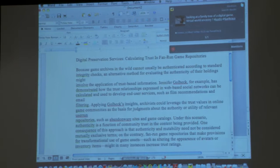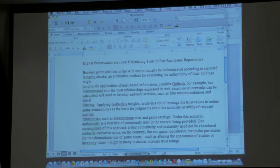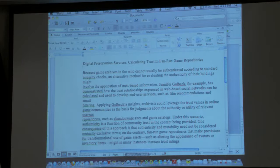So I'm thinking again about surrogates. Surrogates are proxies for what it is we really want to try to get at. So can we get at authenticity in a different kind of way? Digital Preservation Services: calculating trust in fan-run game repositories. Because game archives in the wild cannot usually be authenticated according to standard integrity checks, an alternative method for evaluating the authenticity of their holdings might involve the application of trust-based information. Jennifer Golbeck, for example, has demonstrated how the trust relationships expressed in web-based social networks can be calculated and used to develop end-user services, such as film recommendations and email filtering.